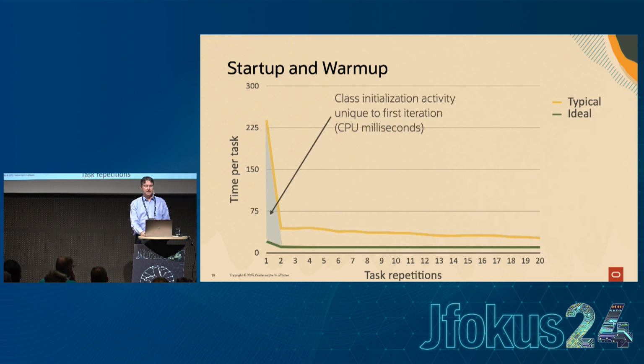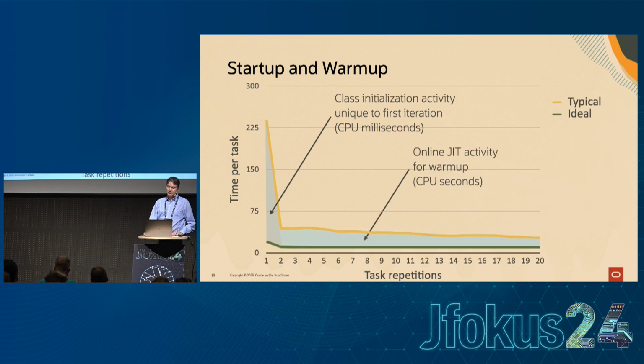So I think the integral under here is the kind of thing we are paying for startup, and that's usually measured in milliseconds. And time to JIT activity warm-up is often measured in seconds. It should be noted that it's not necessarily related to the time, it's more related to how our application is used. So if we only have like one request per second, it will take longer, of course, whereas in another application we have a million requests per second. That will be a different time, obviously.